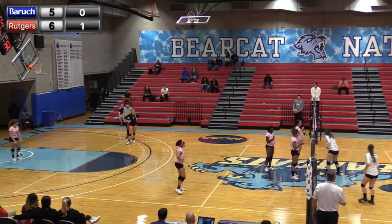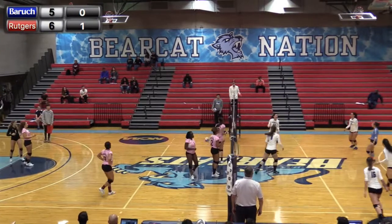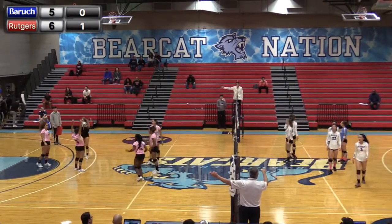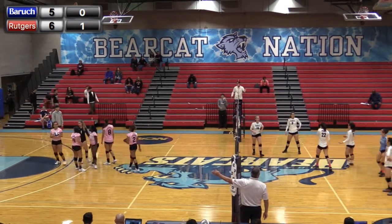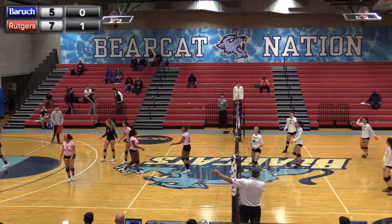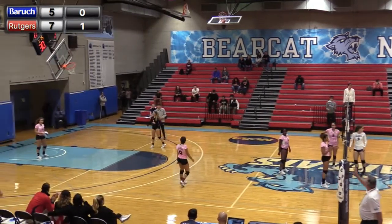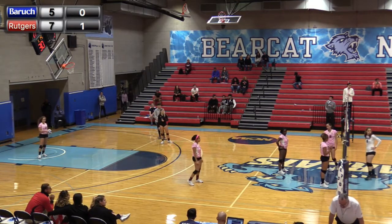Baruch out of rotation. They might call it right here. Let's see. I'm staring at it. No call. No. And all the refs caught it. The setter was in the back row and she was in front of the setter, was in 1 and she was in front of the person in 2. They're not quite sure where they're at. They might need a lineup check. And we're getting a lineup check to see who was out of rotation.